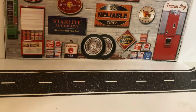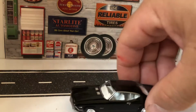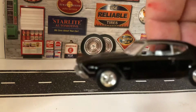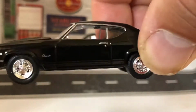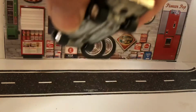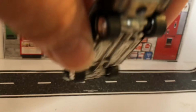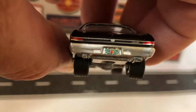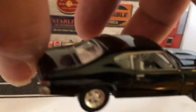Here, I'm gonna show y'all some pretty cool castings I got here. This is the Bad Boys, what's that called? I drew a blank. Anyways, this is a Bad Boys. This is Greenlight. Bad Boys Chevelle. Really good detail. Look at that plate, Florida. Yeah, SS badge. It's their Hollywood series, is what I was thinking of.